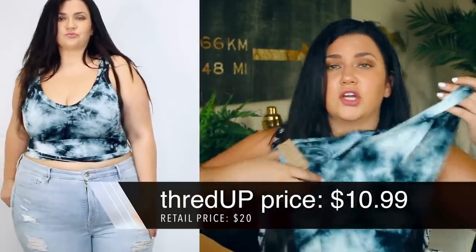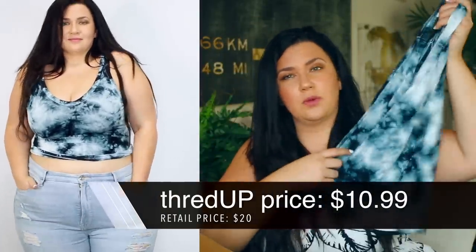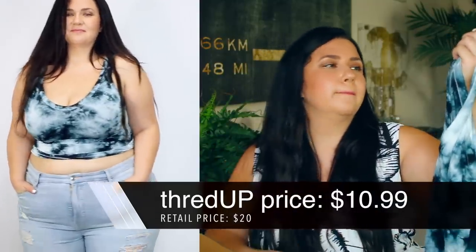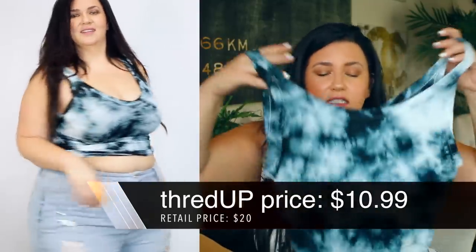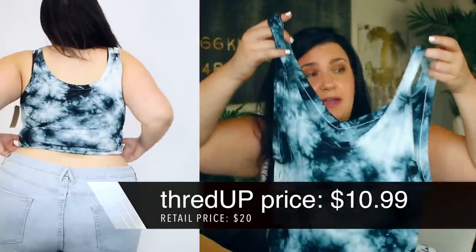You guys know how much I love a good crop top. And I like simple ones like this that just pair really nicely with jeans or shorts or something. I think I'm going to wear this with Bermuda shorts. I think that's going to be the ideal situation here for me. Yeah, this was just too cute to pass up.